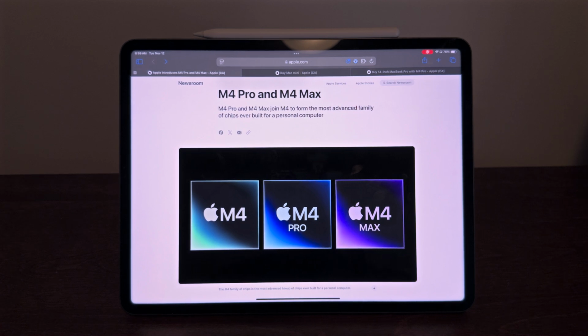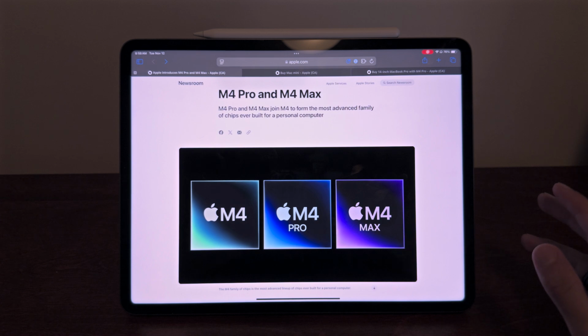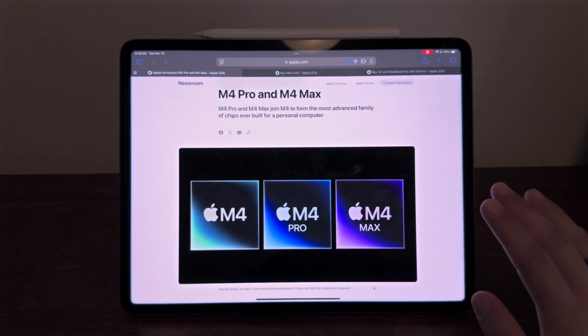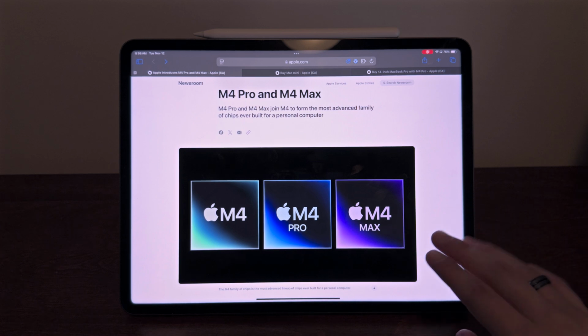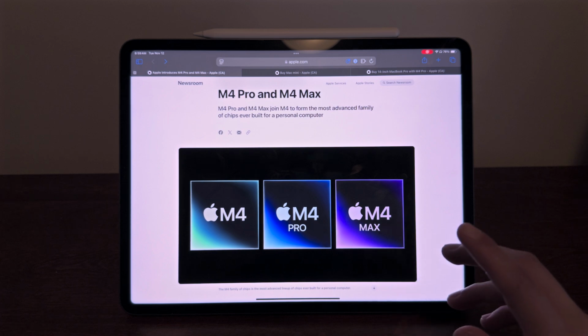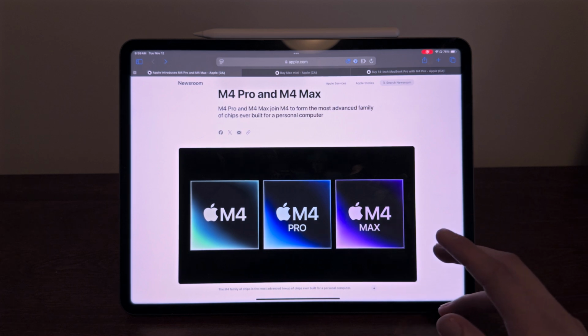Today we'll be talking about the new chips that just released not long ago, the M4 Pro and the M4 Max from Apple. And I wanted to do a little breakdown of what's the difference between the three and which one's the most appropriate for more specific use cases.